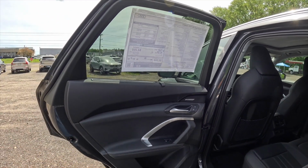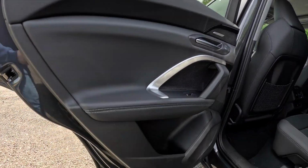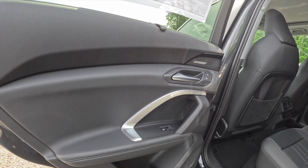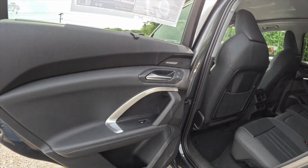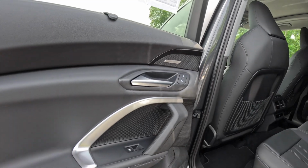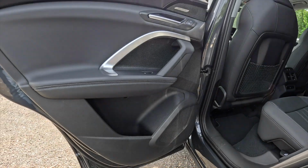We also have some pretty nice materials, not the best out there, but pretty nice. We have this rubberized plastic up top, hard touch down below, but where your armrest is nice and soft, we have some contrast stitching, and also some bright work for your door handle, a little bit of accents. Now, this particular one, being the Premium Plus, has a 16-speaker Bang & Olufsen sound system. 10 speakers will come standard on the Premium trim. And down here we have another speaker on the door with a little bit of storage.